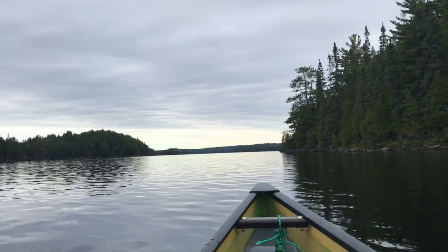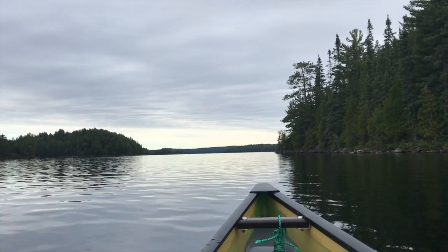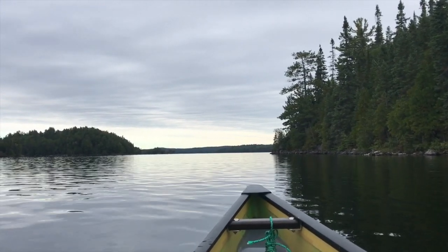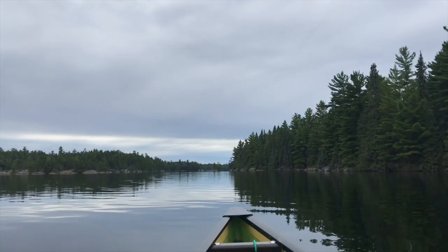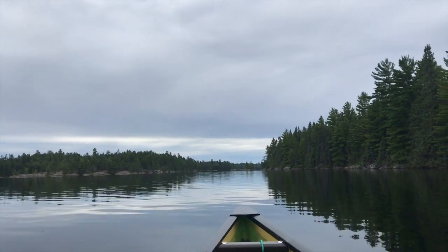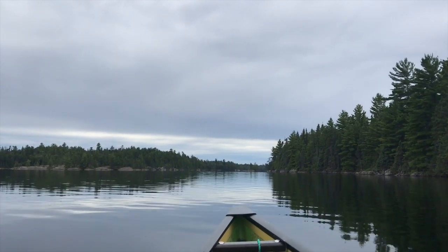That point up there on the right is where I have to go around, and then I will be heading pretty much in the other direction, going south towards Diamond. Oh, it is 10:40. Still paddling along, heading south now, down Lady Evelyn Lake towards Diamond.